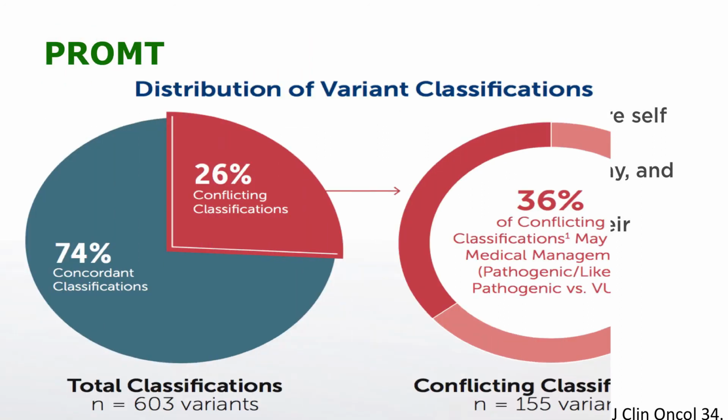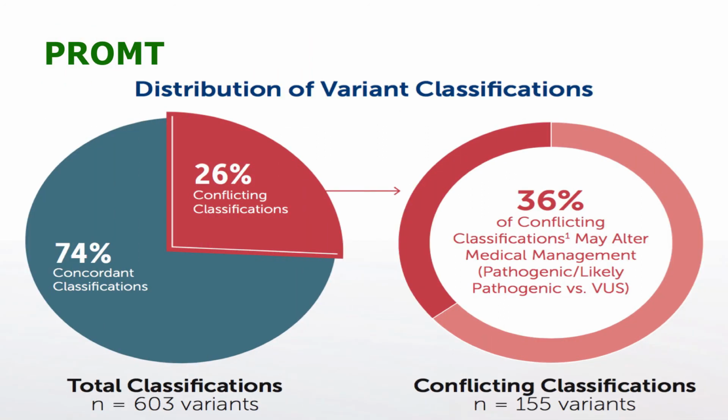What they found is that 518 people enrolled, and 603 had variants, meaning some people had 2 or even 3 variants. 36% were variants of undetermined significance. We don't know yet what this variant means. It's an abnormality, but we don't know. 32% were pathogenic, a deleterious mutation that is increasing their cancer risk. And 6% were benign. But 26% were conflicting between labs, meaning that of all those 518 people, many of them had the same variants.